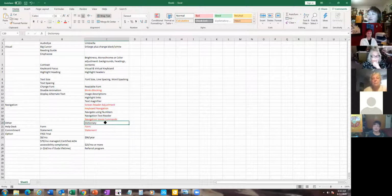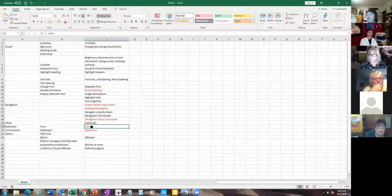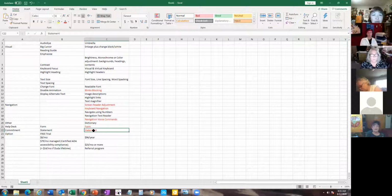It's got a dictionary, so if you didn't know the definition of a word, instead of having to go to another website, they just have a dictionary there. The help desk is a form. If they need help, they go to a place and fill out a form that says, this isn't working. There's no phone call, but you can also have them call you as the business if you want, just to have that personal connection. There's also the commitment statement that says, our company is dedicated to helping those with disabilities, and that's pretty much the same. So there was quite a big difference.